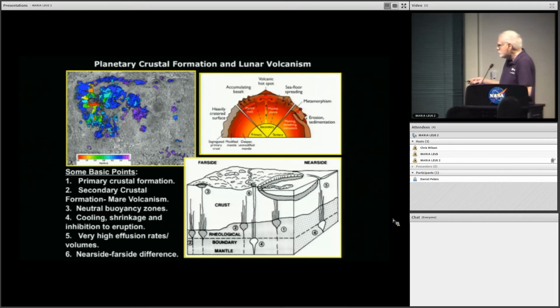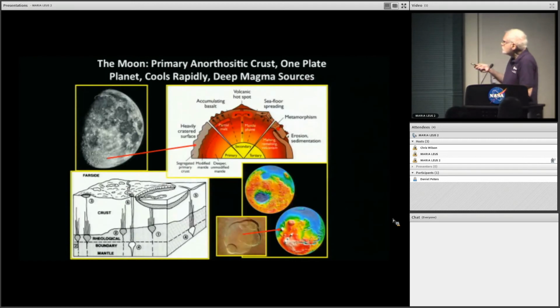We also see some near-side, far-side differences, which can be logically and reasonably attributed to crustal thickness variations. So for the moon, it's primarily an anorthositic crust, one-plate planet, cools rapidly, deep magma sources in the latter stages, etc. And we see no evidence for large shield volcanoes like we see in the Tharsis region, or big calderas like we see associated with volcanoes on a number of the terrestrial planets, Venus, Mars, and the Earth.